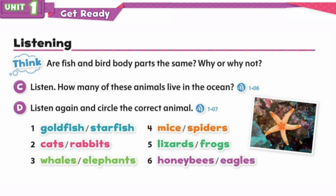3. These animals are mammals, but they don't have any fur or hair. They live in the ocean. They don't have any legs, but they have very big mouths. About 100 people can stand in this animal's mouth.